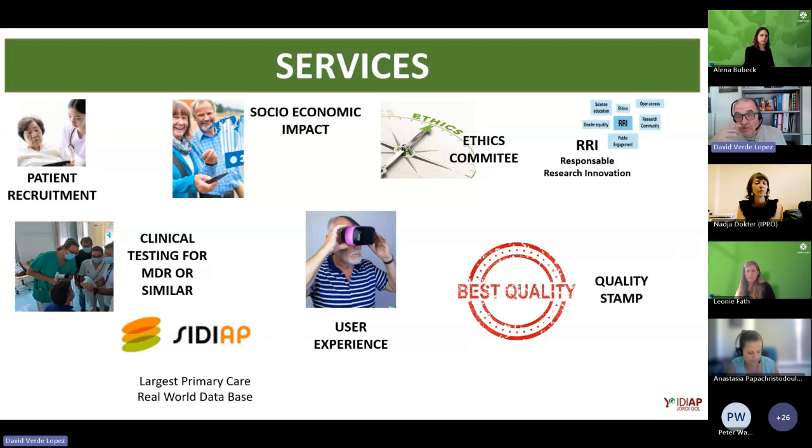We also have studies on the socioeconomic impact of the implementation of the final solution or the idea in our national health system in Catalonia. We have a specific ethics committee. We can also make a responsible research innovation analysis, and we can test, for example, medical devices or similar. We can make studies of user experience. We have CDAP, as I told you before, and we can provide you a quality stamp for the study when we finish, if it works.